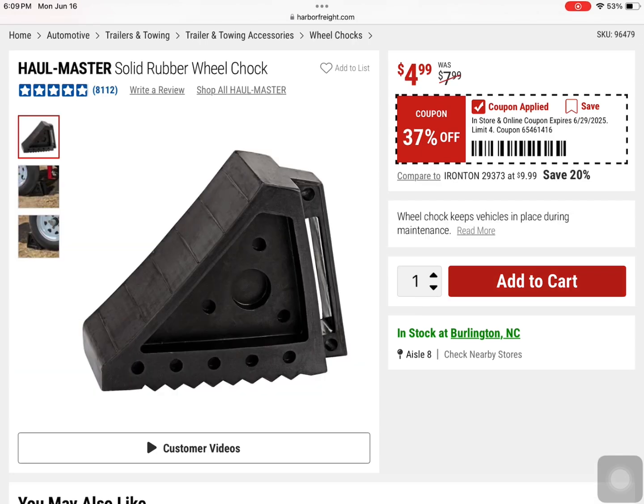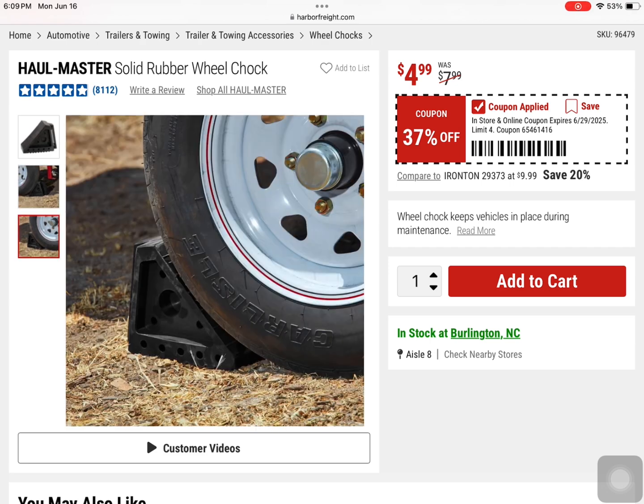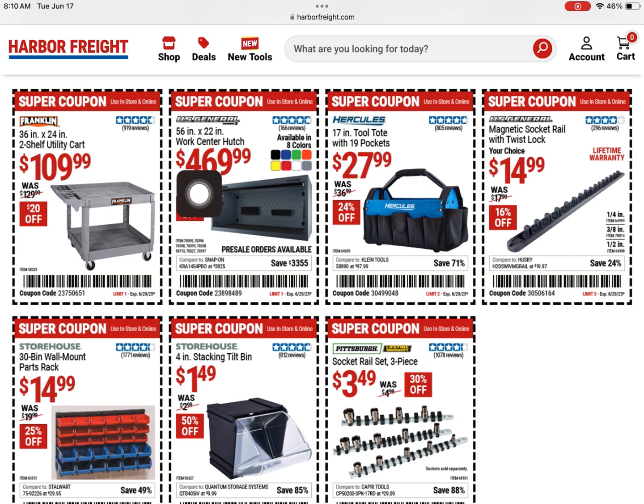From Haul-Master, this is a solid rubber wheel chock for $4.99 to keep your vehicle in place when you're doing some maintenance. It's usually $7.99 or 37% off.